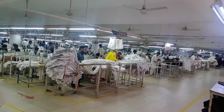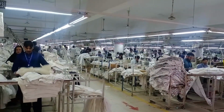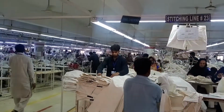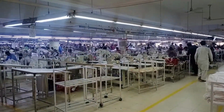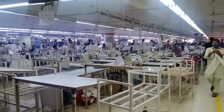This is our sewing hall number 2. We make sure that pathways are clear and clean. There will be no obstacle while handling the WIP. This is a general view.